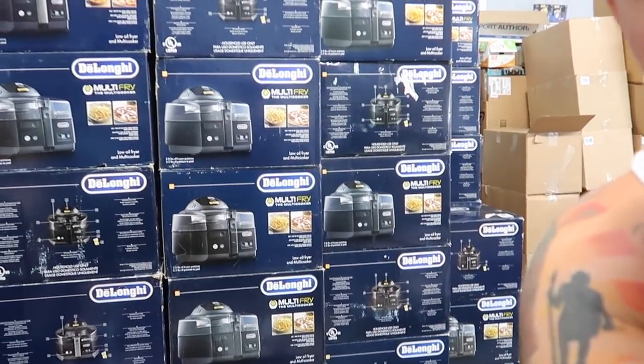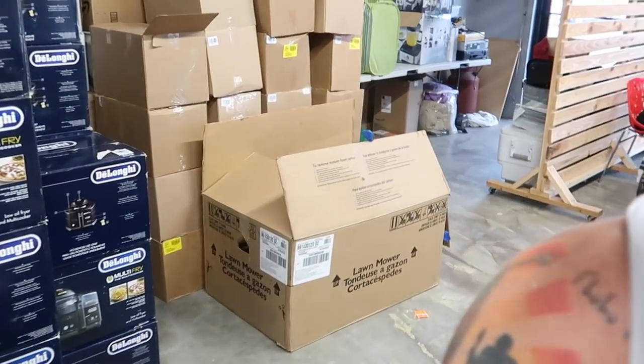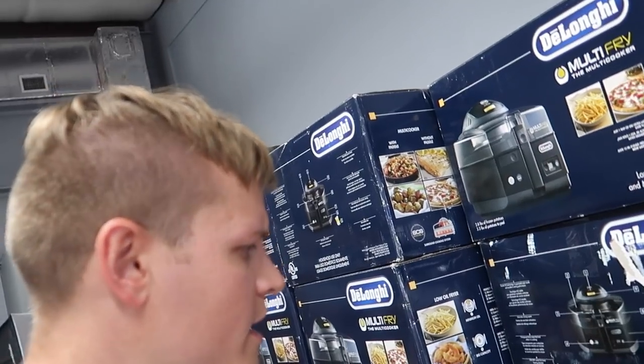Okay, so the fryers are all in here, guys. I got 100 of them, and I got one lawnmower. I guess I'll show you guys the numbers on this deal, break them down for you so you can see why we made this purchase.